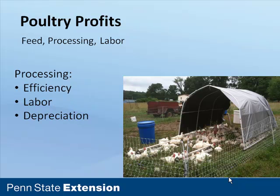So a lot of this, again, is about efficiencies. So processing, same thing. How many birds can we do in an hour? I would say most of the efficiencies are probably with the setup and cleanup. Because if you've done this for a little while, you get to a rhythm and you can go through a pretty good number of birds in an hour. But most of the thing is the setup and the cleanup, because maybe we're not doing this every week, maybe we're doing it once a month.